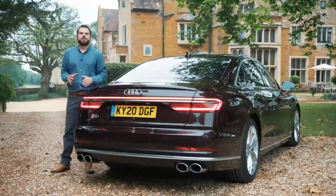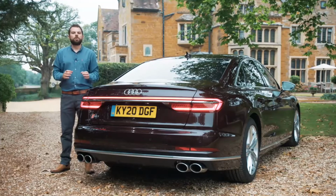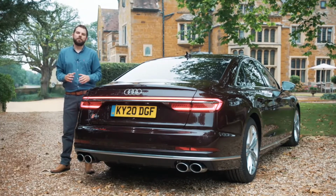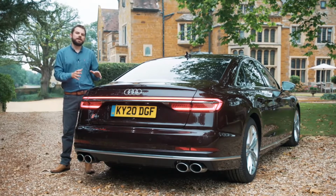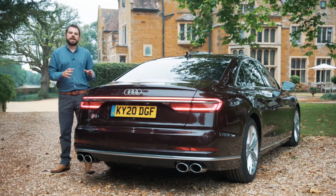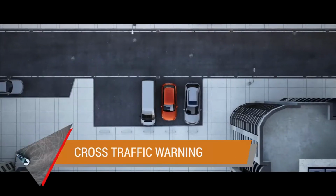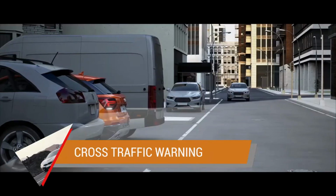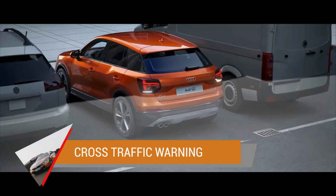For the ultimate protection, many Audi models are also equipped or available with what we call cross-traffic assist, a system that can stand guard at both the front and the rear of the car, as the name suggests. It uses data gathered by the ultrasonic sensors to alert the driver to traffic crossing in front of, to the side or to the rear that may not easily be visible from the driver's seat.